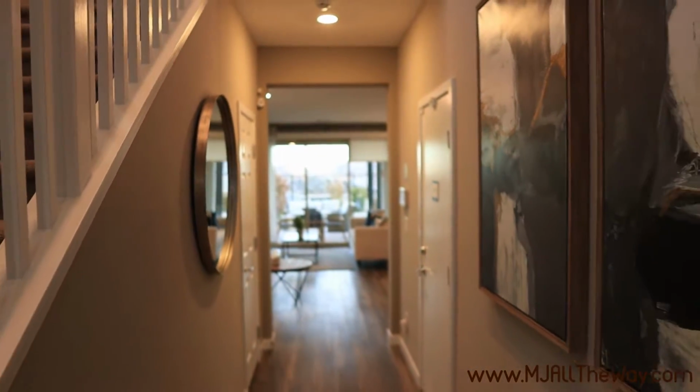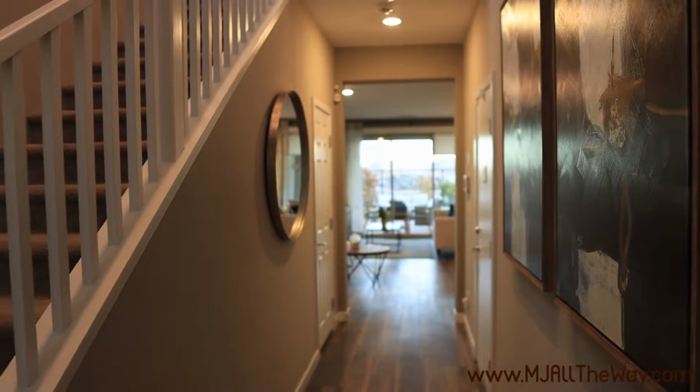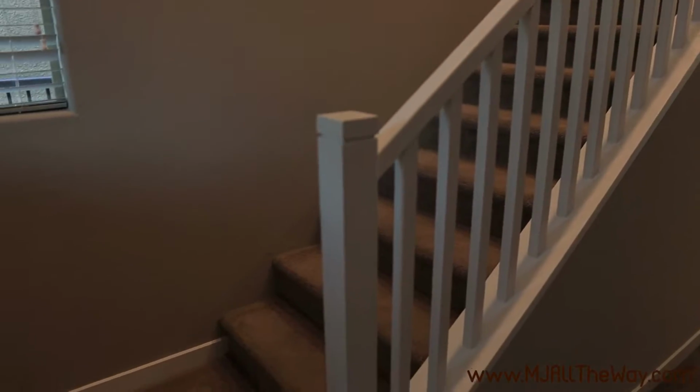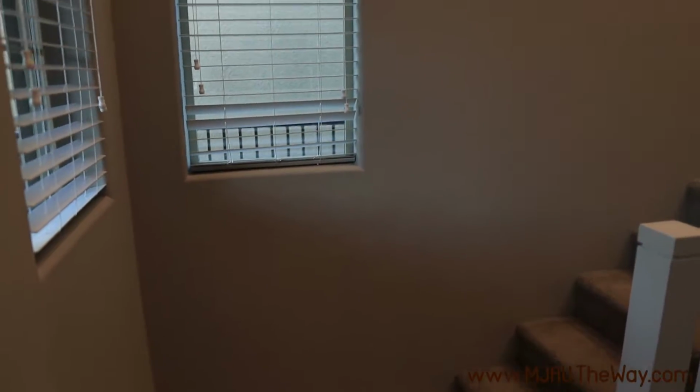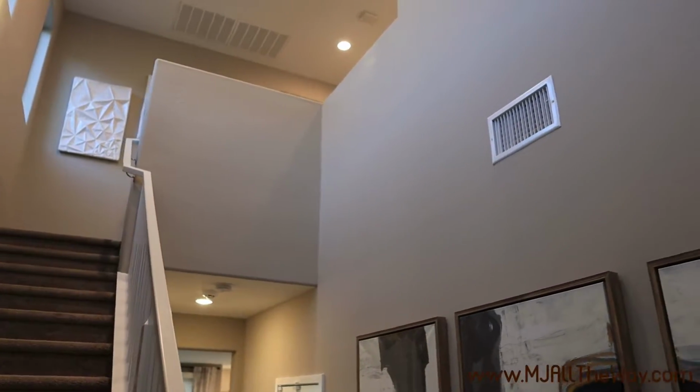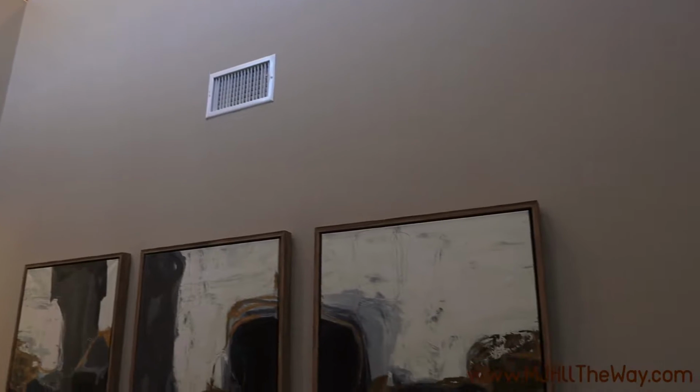Headed inside, you're going to be welcomed into a really warm greeting here. You have the stairwell with the mission style railing on the left there. There is going to be carpet throughout the home with the exception of the entry, the kitchen, the laundry room, and the bathrooms. There will be 3-inch molding throughout this home as well. I love how it's open to the top there. Gives it a nice big open feel.